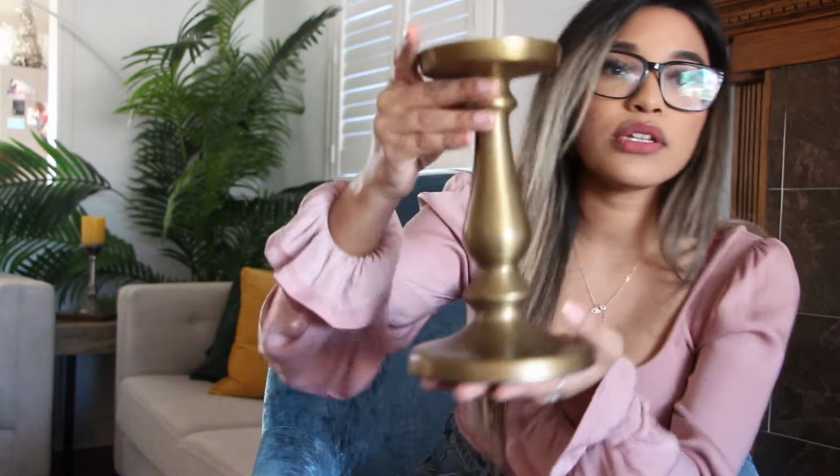The next item that I got was this candle stand. So this is a gold candle stand. I think it's super pretty and super modern looking.